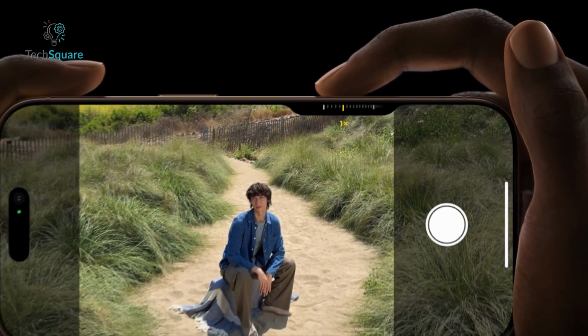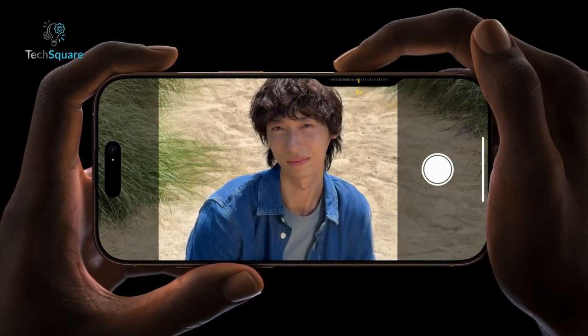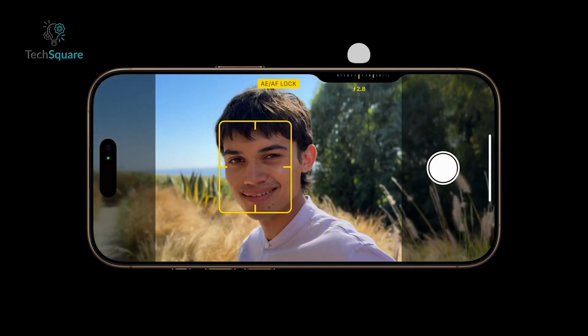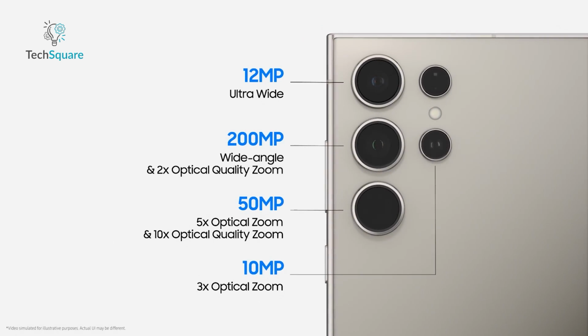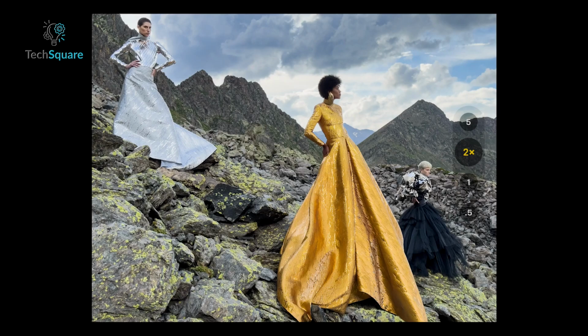This allows users to quickly adjust settings like focus, exposure, and white balance directly from the screen, offering more control without diving into complex menus. Samsung also offers more versatility with its dual telephoto zoom lenses, which should give it an edge in long-range shots. The iPhone, though, isn't far behind with its improved zoom capabilities.